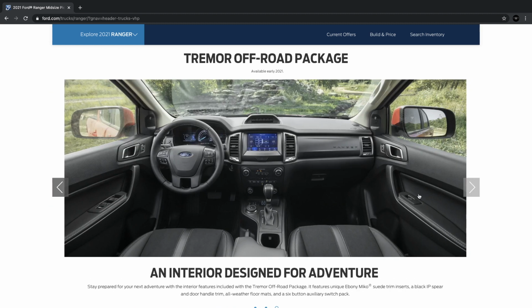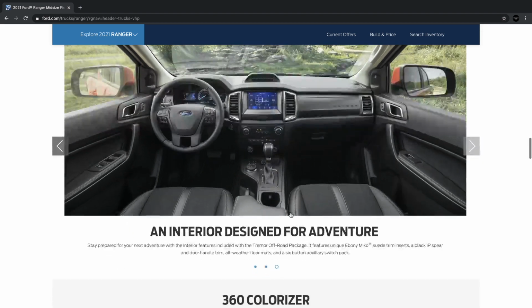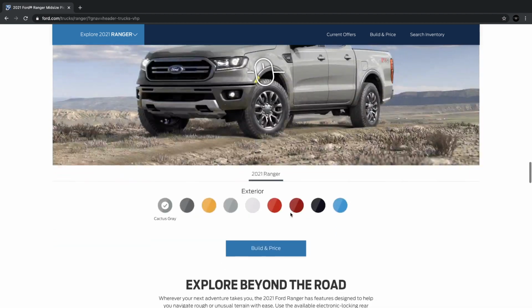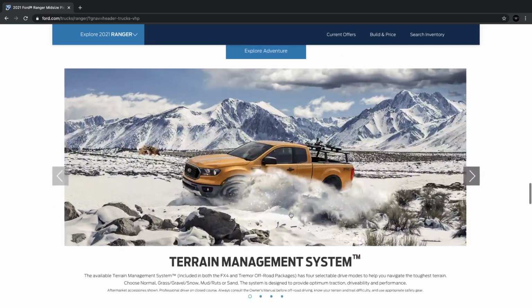And then here's a shot of the interior. So again, it's not super awesome luxury. It's more utility. It's more about, this truck is serving some sort of purpose. So they offer some different colors. We'll get into that when we get into the build.